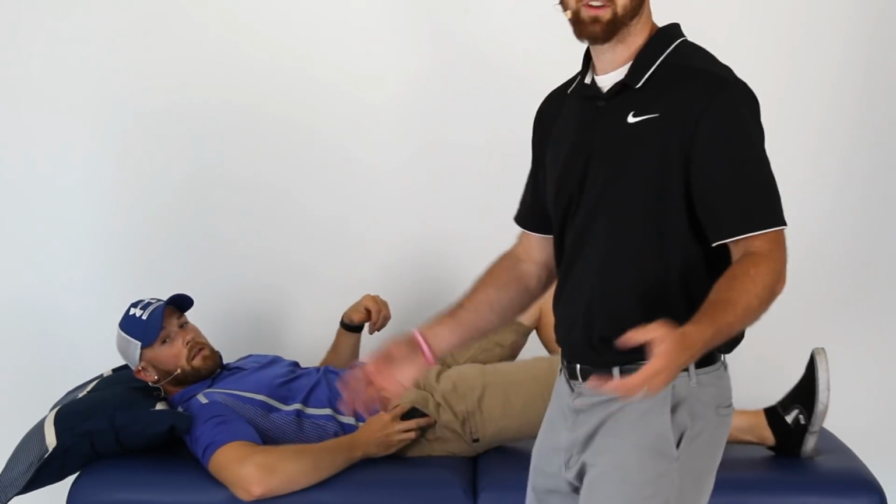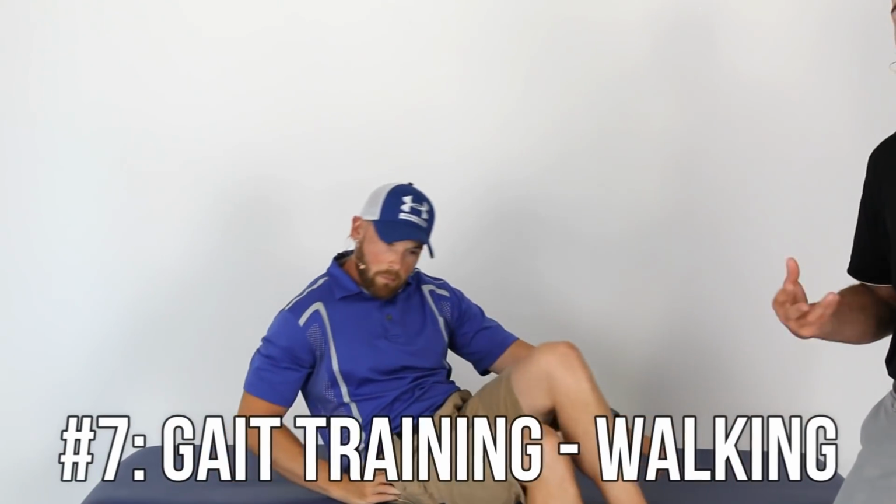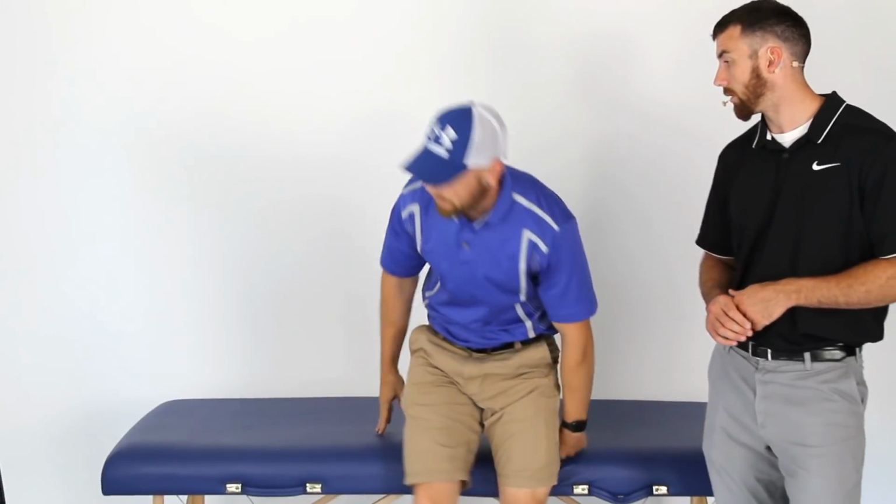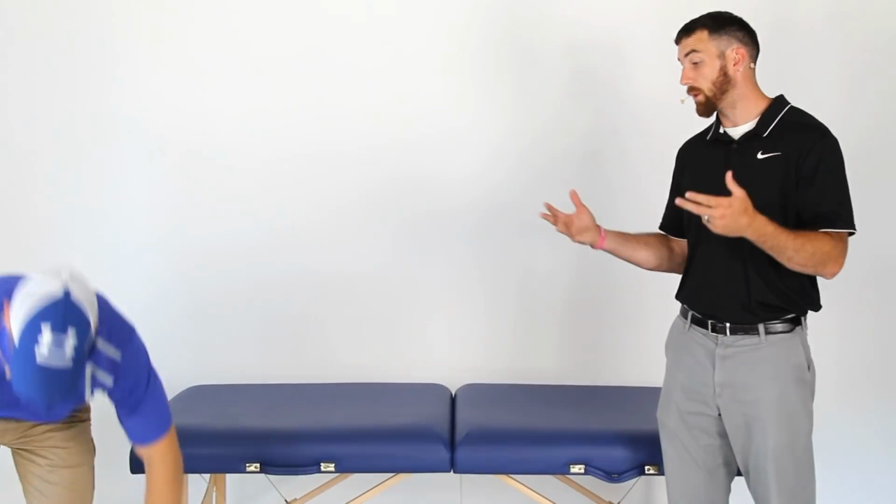Number 7 is gait training or walking training. This might seem silly. You know, walking is walking. I've been doing it since I was born. Since you were a year old, but this is going to change the game. You have to kind of learn to walk again.